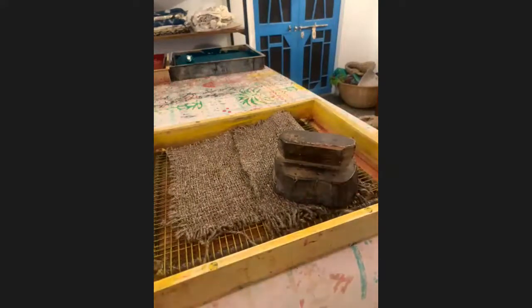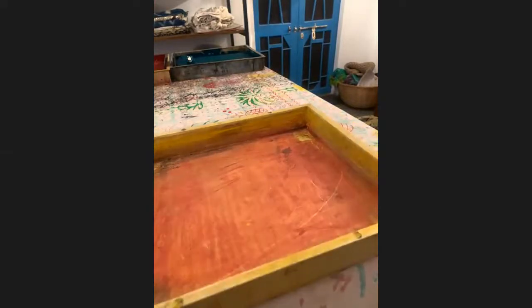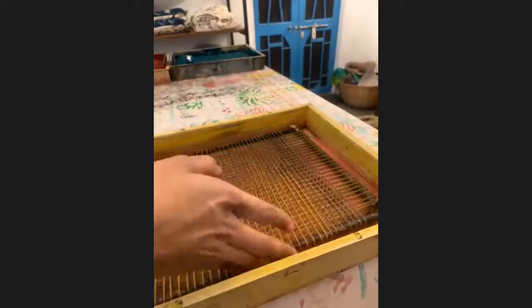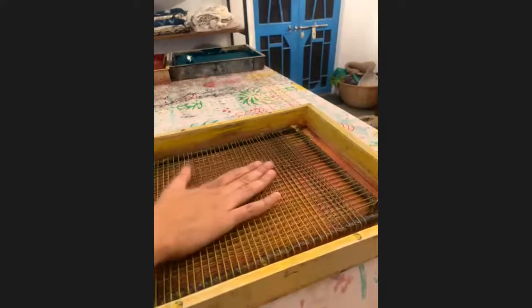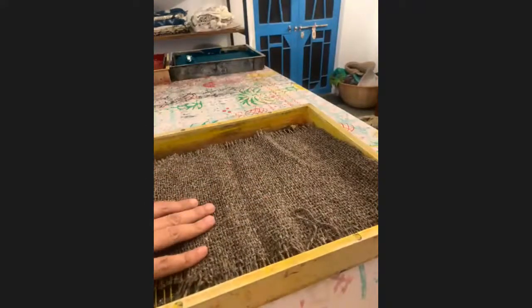So Alison, this is a typical tray setup that we use here. You have a wooden or a plastic tray, and then we have this metal frame with nylon strings around it that acts as the stamp pad. This is the one that we put the block on when we're tapping. This is what's under it. And this is a piece of jute fabric that goes on top.